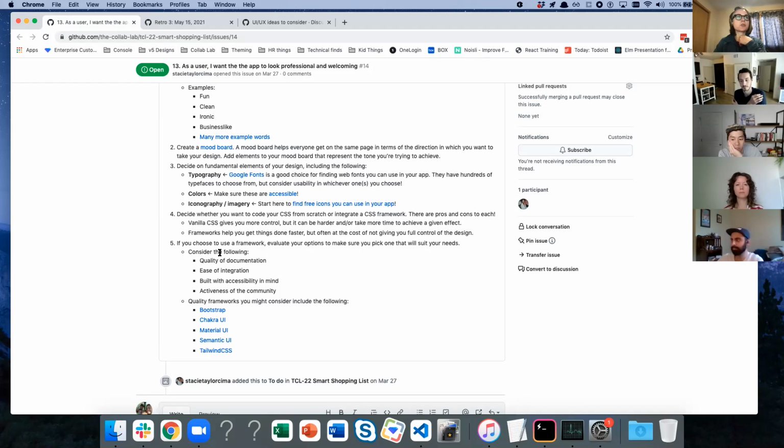Consider the following: quality of documentation, ease of integration, and whether it's built with accessibility in mind. How active is that community? Do they have great discussion boards on Spectrum or Discord or something? I found it super valuable to have an active community behind anything that I'm using, so when I have questions, I can usually find an answer. That's really helpful. Quality frameworks you might consider include the following: Bootstrap, Chakra UI, Material UI, which you already have installed, Semantic UI, and Tailwind CSS.